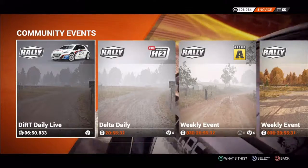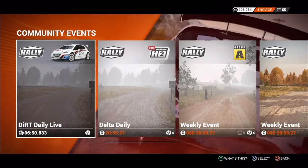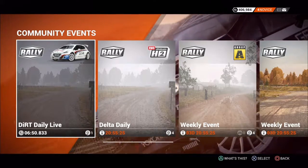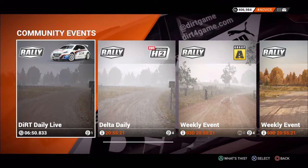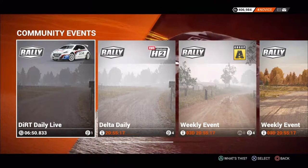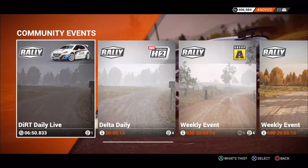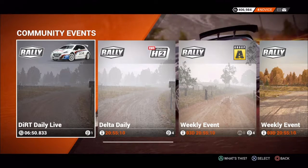Unless you're taking the turns way too fast, which I did yesterday in the daily challenge, you should do fairly fine. If you do that, that's all on you, because the road surface isn't that bad, so it shouldn't be flinging it way off the track.